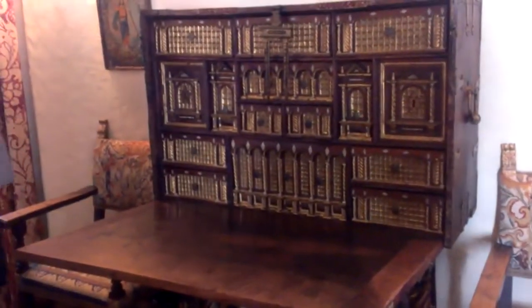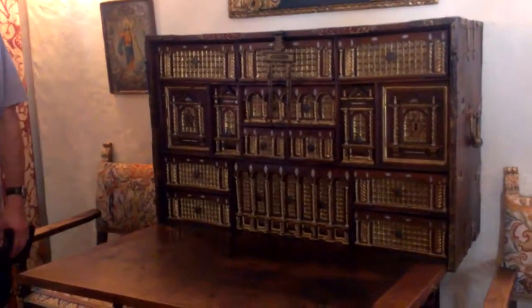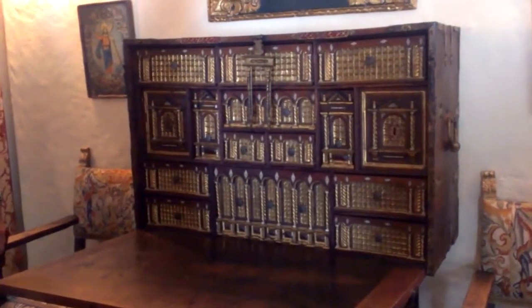Now the second trunk here, in between the 2 windows, underneath that portrait, is of Spanish origin. That's what's known as a traveling chest or vergonia. It would have been used to store important documents and valuables while traveling back in those days. It's probably one of my favorite pieces of the house, so hopefully you get a chance to look at it closely. You can see the front facade there is painted with gold, and the diamond shapes in it are actually inlaid ivory.